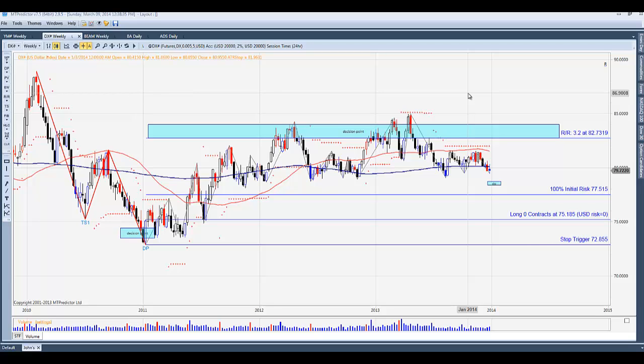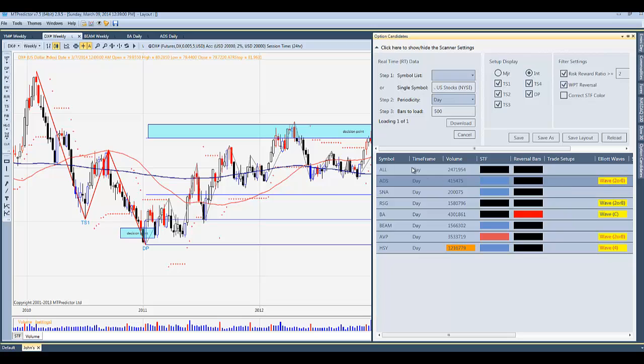option candidates. These are stocks that have tended to rise during the period from March through May. Over the last 10 to 13 or so years, every year during this period, these stocks have rallied. I gave you the option list, I think, last week, and here it is on the scanner. So Allstate, ADS, which is Alliance Data, Snap-on, SNA, RSG is Republic Services, BA, Boeing, of course, Beam, AVP is Avon, and HSY is Hershey's.